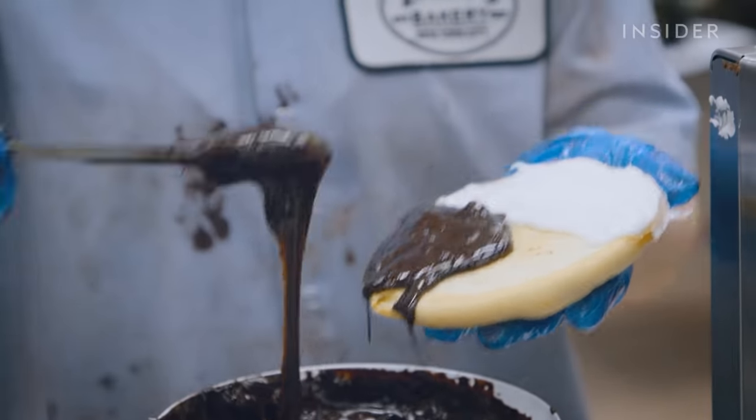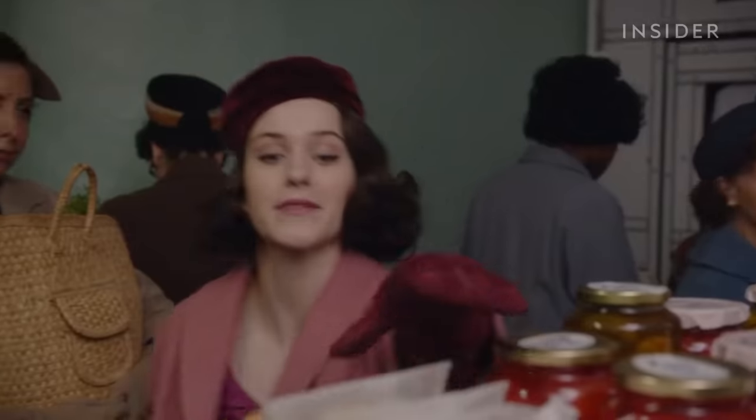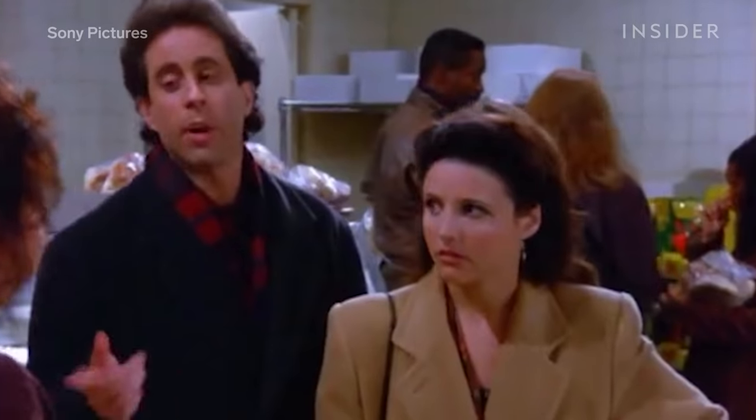And although these cookies have made quite the footprint, it's the New York City style that's made its claim to fame. Grabbed a couple of black and whites. And a black and white cookie for me.